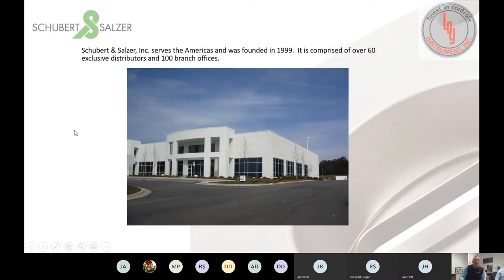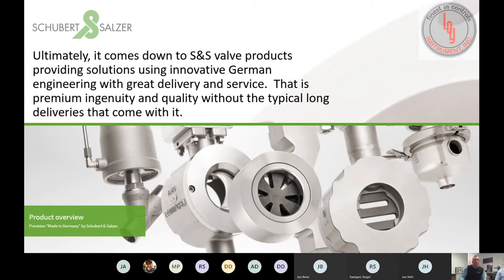So ultimately, it comes down to Schubert and Salzer valves and products providing great solutions using innovative German engineering, and yet great delivery and service. So you get that ingenuity, you get the quality, but without the typical long deliveries that come with some of the well-engineered products out there.